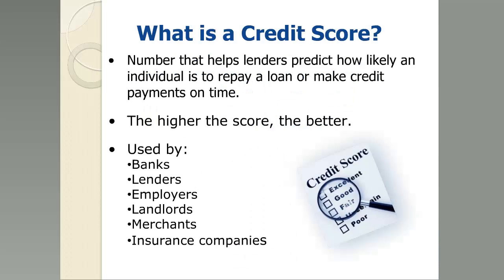A credit score is a number that tells a lender how likely an individual is to repay a loan or to make credit payments on time. The higher the score, the more creditworthy a consumer is considered to be. While banks and lenders use your credit score to determine your creditworthiness, landlords, employers, merchants, and even insurance companies also use your credit scores.